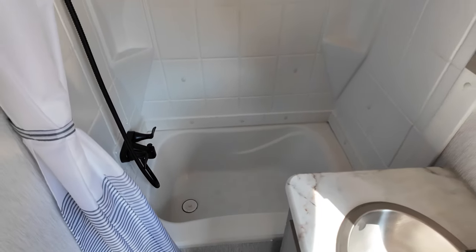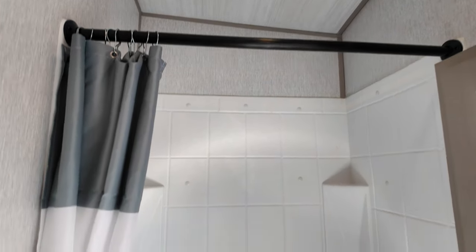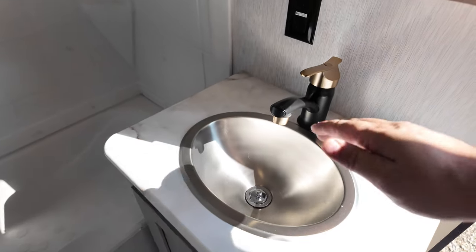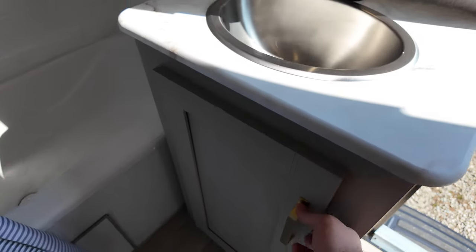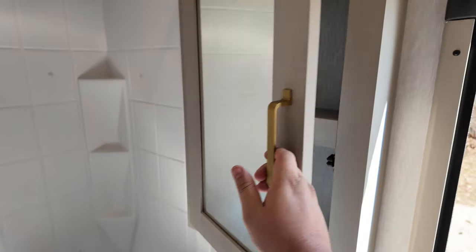It's going to be on the smaller side for the showers. Your main one is going to be a little bit larger for sure, but perfect for kids, especially the little ones. Like I said, that is exactly where I would put her. Stainless steel bowl sink, along with some access to your plumbing and some storage. And you got a little medicine cabinet.